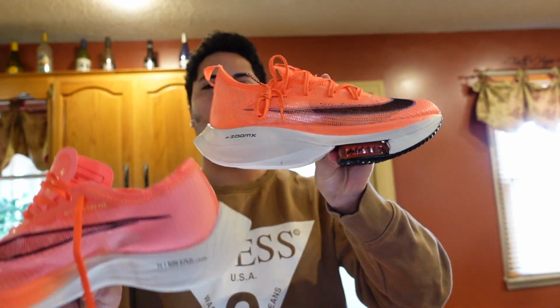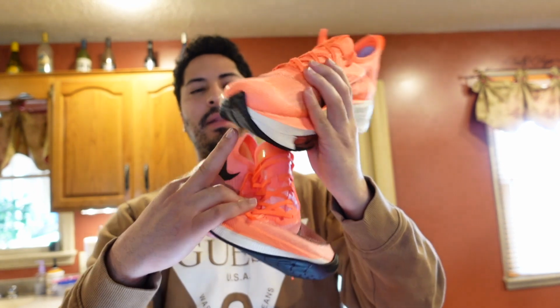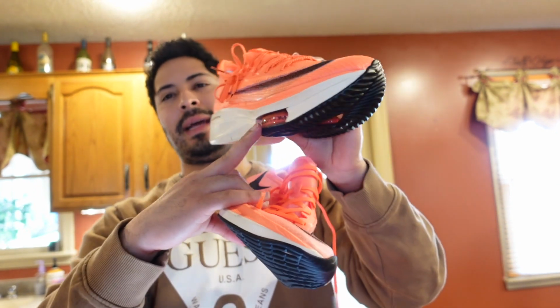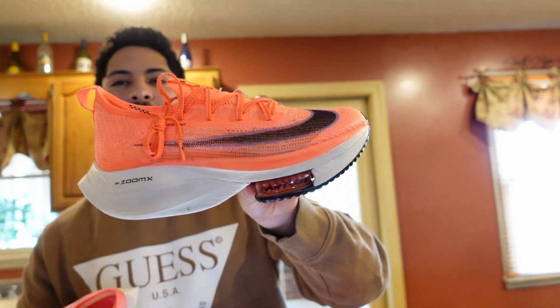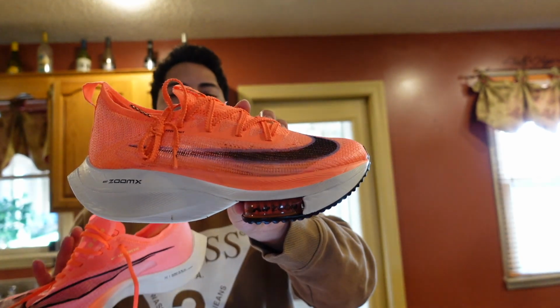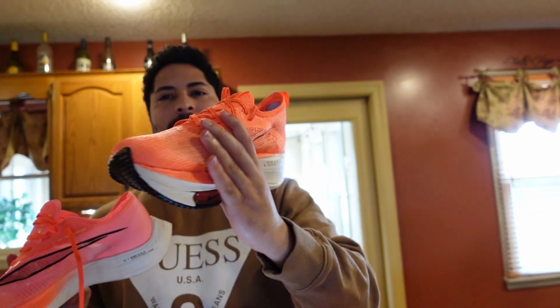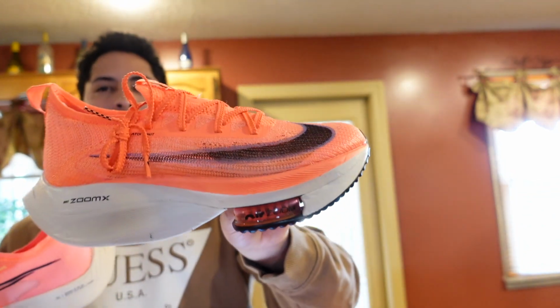But I will say these are more comfy because the sole, as you can see, is thicker on these guys. And the air zoom bubble right there does add a little bit more comfort to the overall arch of the foot, which is something that I really personally love.